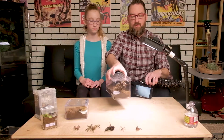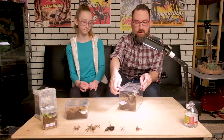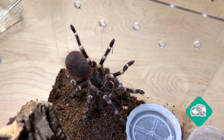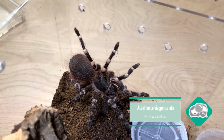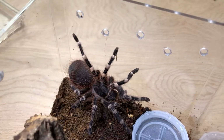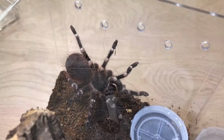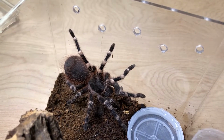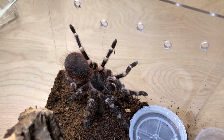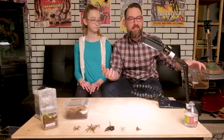Our contestant number 2 is our Acanthoscurria geniculata, Brazilian white knee tarantula. We thought this one would make a great contestant because, like the other one, he's fat and he hasn't eaten in a while. And he is usually one that will eat a lot. Now, this tarantula is named Pele. Well, for one, he's Brazilian, like the Brazilian soccer player Pele. This tarantula loves to kick hairs. One of the Western Hemisphere tarantulas' defense mechanisms is brushing microscopic hairs off their abdomen to bother any potential predators. This tarantula is our most frequent kicker, thus the name Pele.